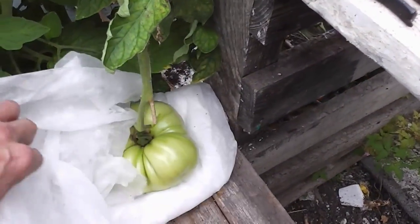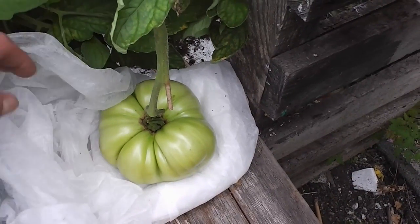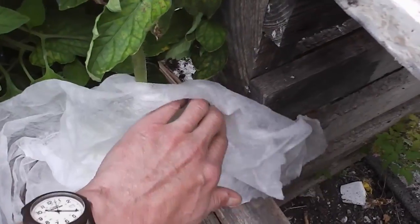They're the same as the giant ones in the polytunnel, but I'm just using these to eat. I've got a big one there. I'm going to try and get it as big as possible, so I'm covering it up to keep the sun off so it grows a bit longer.